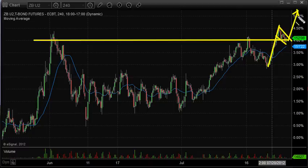Just looking at a simple measured move from more or less this low to here, you can see we've got a 1.5 percent move to the upside. So looking from where we are right now at 4%, we could see it jump up to 5.5%.